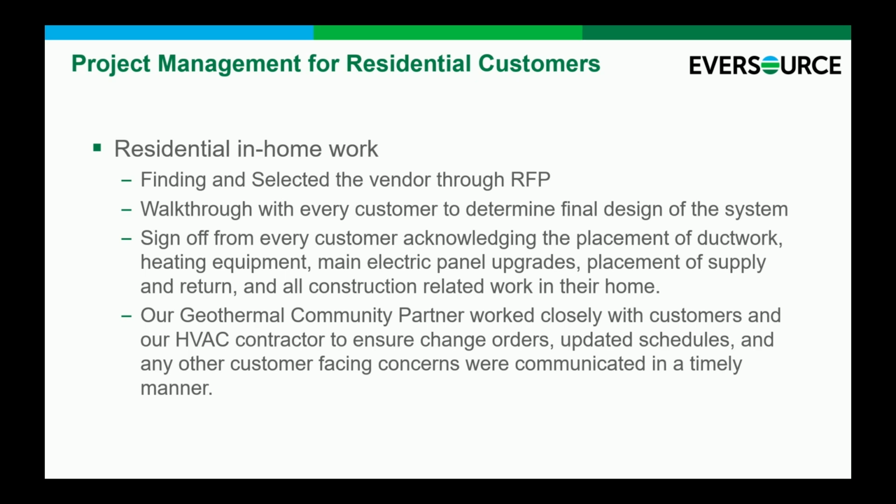The residential in-home work. As Eric mentioned, this has certainly been by far and away the most challenging, and anybody here who's ever done a home renovation project knows they can be stressful. There's a lot going on. We are currently trying to manage 22 of them at once, and there's just a lot to take part in there. But what we've done is made sure that during the project, we've done initial walkthroughs with the customers to confirm that they are aware of all the work that is going to happen. And at the end, we have a form that they're going to sign stating that we have completed all the work to their satisfaction and made sure that ultimately this was a positive experience for them.